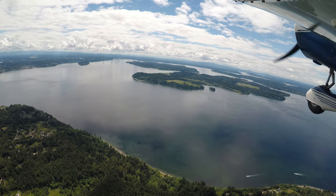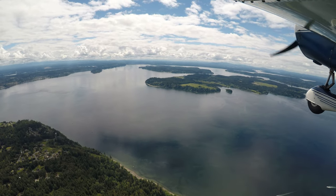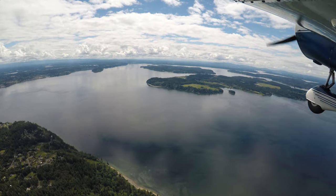Varga 002, left downwind departure north, runway 17, clear for takeoff. Left downwind departure, clear for takeoff, Varga 002.